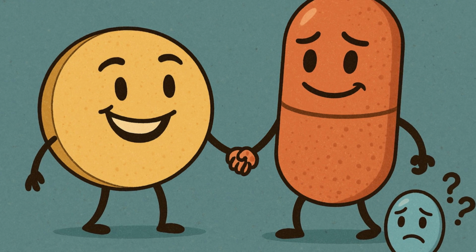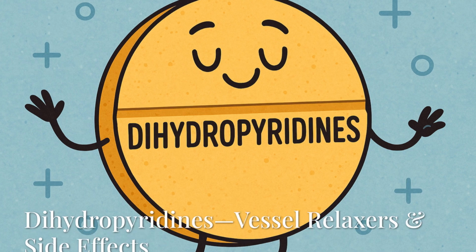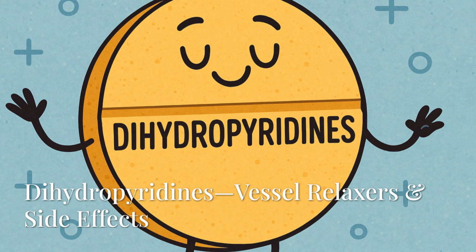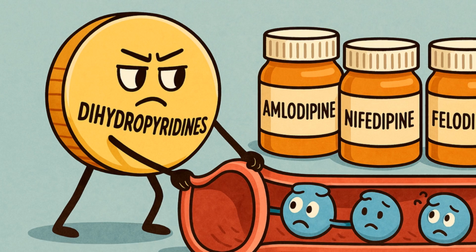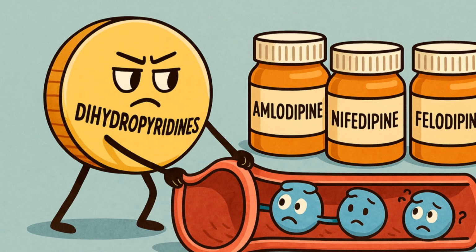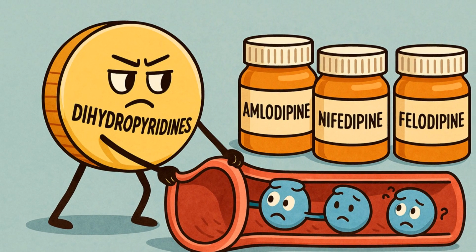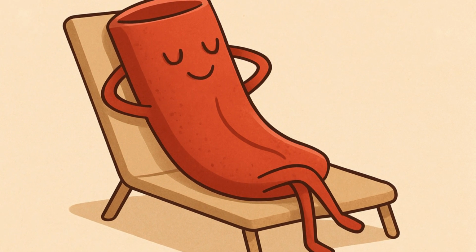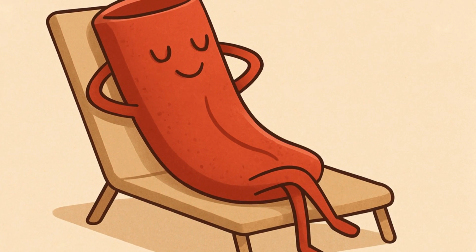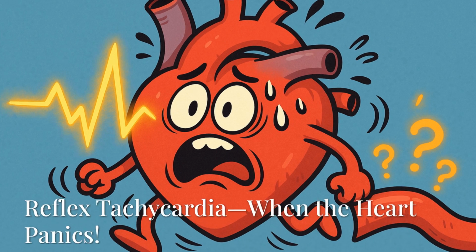There are two types of calcium channel blockers. Let's meet them. Dihydropyridines. Remember these as being dippy. They dip into the vessels and relax them. Examples of these are amlodipine, nifedipine, and felodipine. The effect? Well, they mainly dilate blood vessels, which lowers blood pressure.